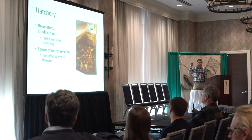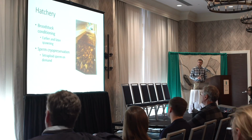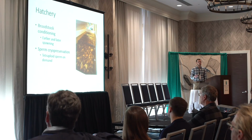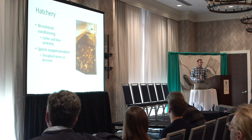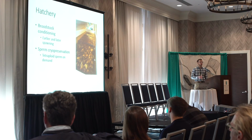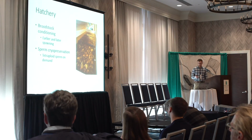And with that comes some work we're doing with a cryopreservation group to scale up cryopreservation to a commercially viable scale. And we can have, importantly, tetraploid sperm, but really any sperm available at any time. There are some hatcheries in Florida that come online extremely early for our broodstock already. So if we can't get this conditioning part down, that may be a way of getting around that issue.